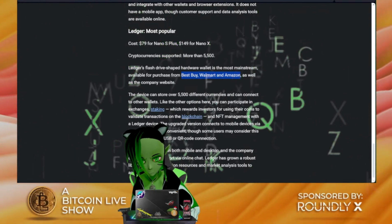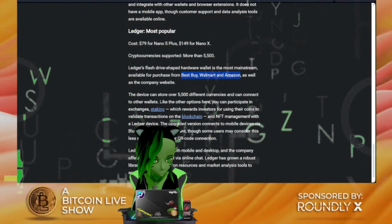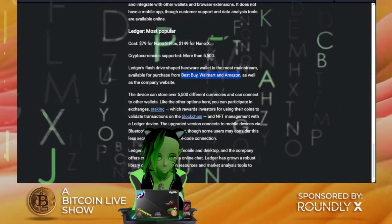I'm just going to point that out now. This one can be purchased anonymously at Best Buy, Walmart, and Amazon, but it cannot be purchased anonymously if you have to have it shipped to you.